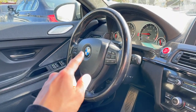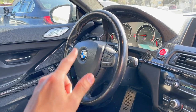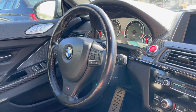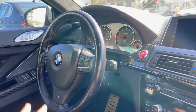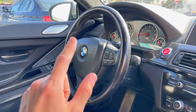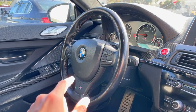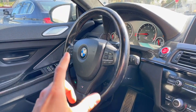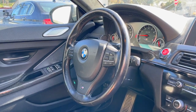I know who did that. It's supposed to be a small round steering wheel airbag and the new M Sport steering wheel, like the M5 steering wheel, in here. I know the guy who stole it before they took the car to the auction, but I'm not gonna tell his name.